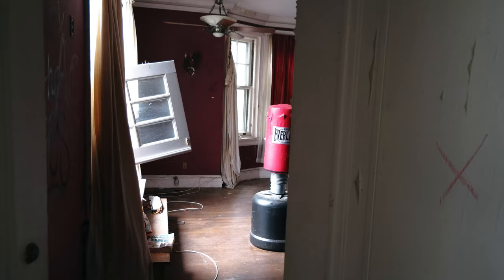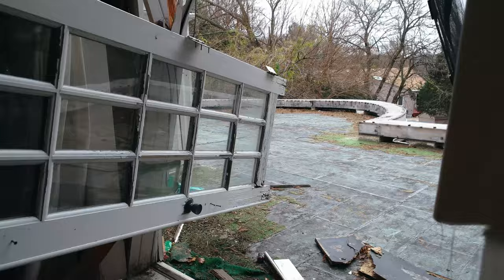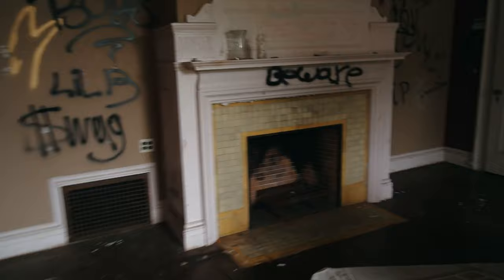This door is blocking my path. Let's move it. Alright. Wow. I think this is my favorite room so far. Can't believe they have the punching bag here. God damn. This is just completely open onto the roof. We will not be going up there until we're done exploring the whole place. Let's move on, shall we?